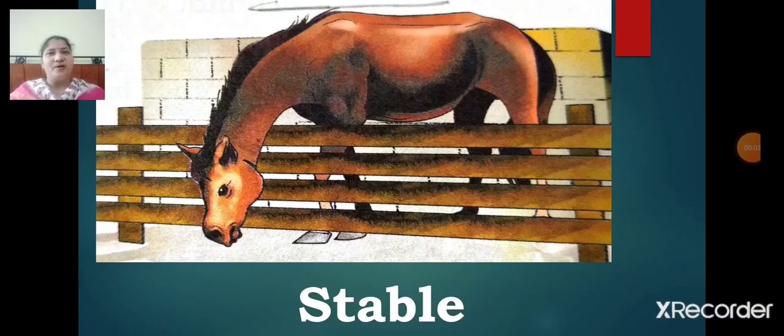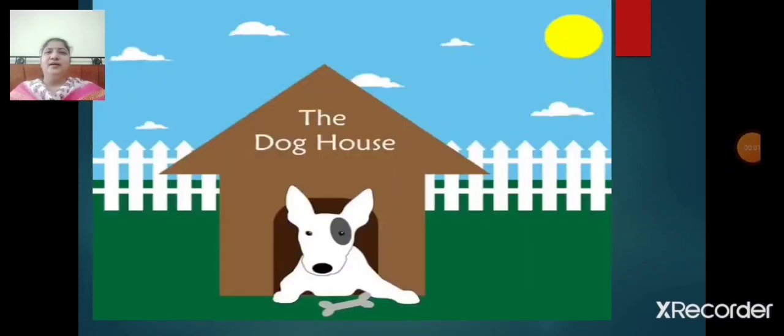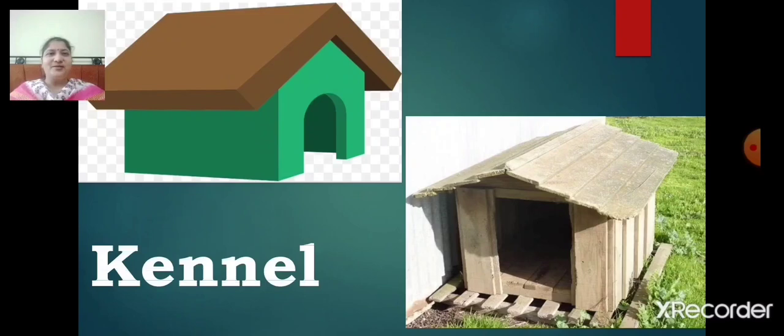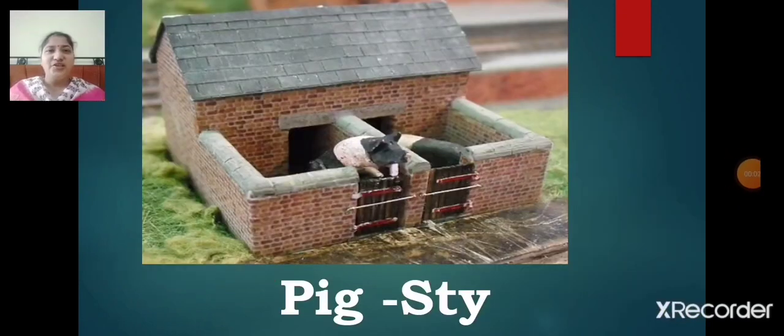The shelter for a horse is called a stable. A stable is built for a horse. A kennel is built for a dog. The shelter for a dog is called a kennel. The shelter built for a pig is called a sty. A sty is built for a pig.